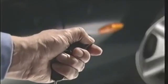Unlocking the car and disarming the security system is equally straightforward. With just one press of the unlock button, 2 audible signals are heard. The direction indicators flash twice, and the interior lights come on for 2 minutes for your personal safety and convenience.